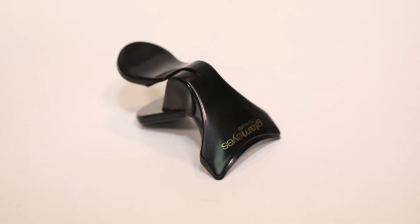One last little tip. If you're having trouble applying lashes, you have to get yourself one of these. This is a lash applicator. It bends perfectly with the shape of your eye and it makes it so much easier to apply. And there you go. It's a quick way to add a lot of impact to your look.